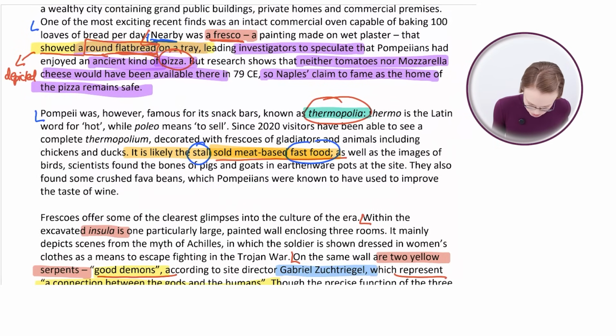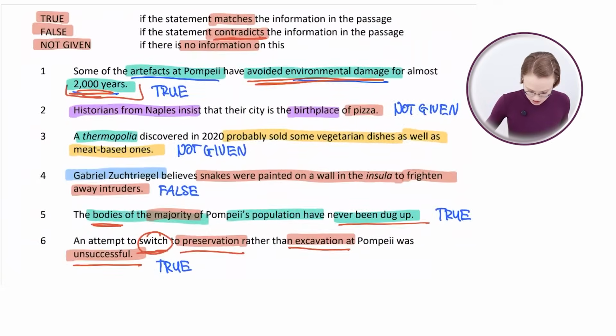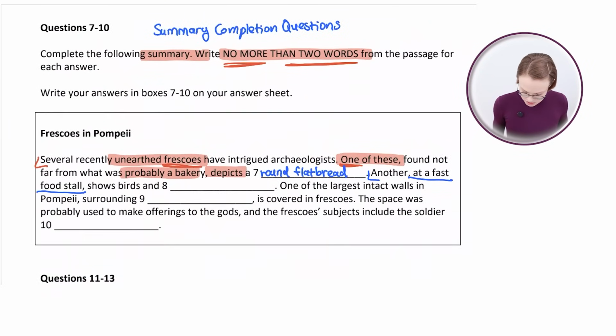Let's read this sentence from here. Since 2020, visitors have been able to see a complete thermopolium decorated with frescoes of gladiators and animals, including chickens and ducks. It is likely that the stall sold meat-based fast food. So, what do we have here apart from birds? Animals including chickens and ducks, and gladiators. This is what we need to enter. Here it says another at a fast food stall shows birds and gladiators. Gladiators is the correct answer. We will move on to the next sentence.